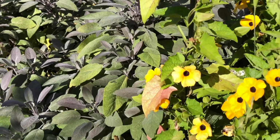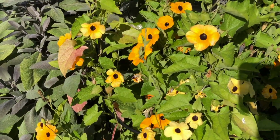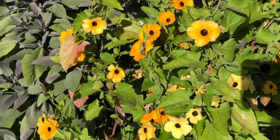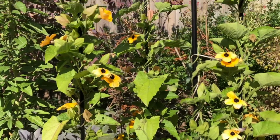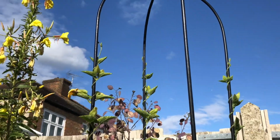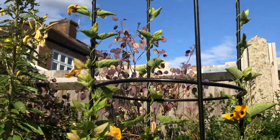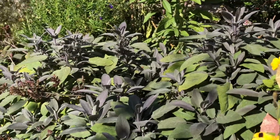And it does get quite tall, 4 or 5 meters, and it really fills out. And it will start flowering midsummer and go on, and hopefully cover this frame all the way up to the top. And it will flower until frost. So it's going to give us a nice little display there. Sage will stay down there though.